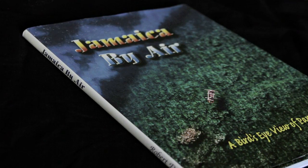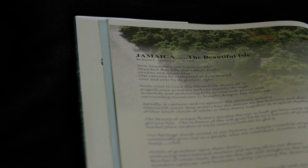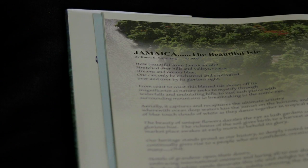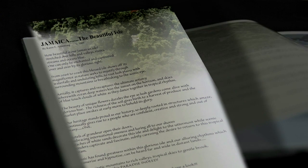Well, I've been blessed by having a copy of your wonderful book, and at the beginning of it is a poem that says Jamaica, the Beautiful Isle. Tell me a little bit about this poem. That poem was written by a very, very good friend of mine by the name of Karen Armstrong. I called Karen up and I said to her, "Do you want to see some shots?" And she came by my house and I showed her some shots, and she really liked them. She went off and came back to me the next day and handed me this poem and said, "I was inspired to write this poem. Can you put this in the book?" And I happily said yes, because it does enhance the book.